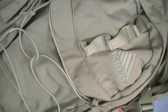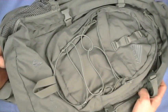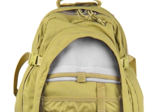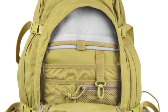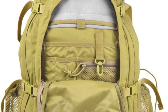3500. The name's kind of misleading, isn't it? Because you're like 3500, it should be 3500 cubes. Nope, 2300 cubes. The measurements are 21 inches tall, 14.5 inches by 6.5 inches. I'm not sure if that's counting all the pockets. Maybe when you add in the pockets, it's going to be a little bit more.